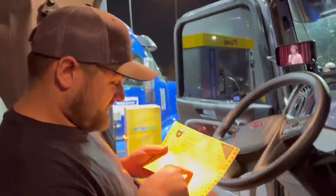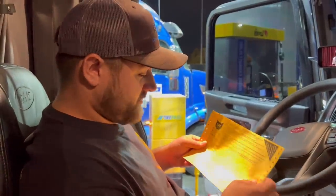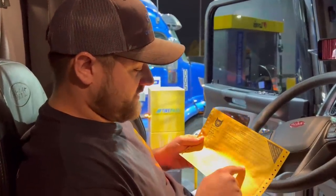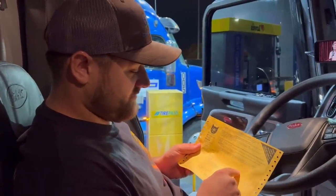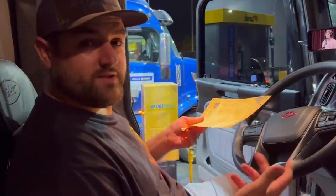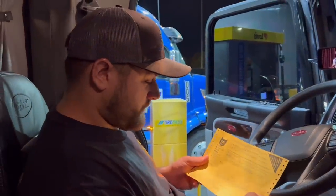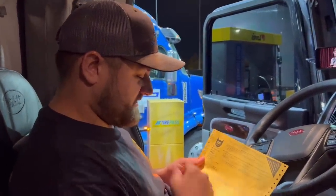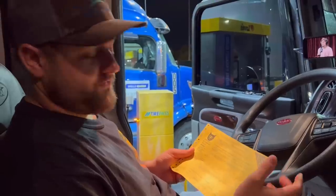There you have it, folks. This baby is heavy. Truck and trailer combined 33,320 pounds. Steer axle is 11,680. Drive axles are 11,880. So about a 50-50 split between the front and rear of the truck. Pretty sweet there. Trailer axle 9,760. So obviously some of the trailer weight's on the rear drive axle, so that kind of makes sense there.